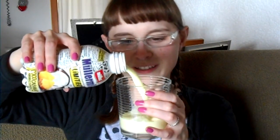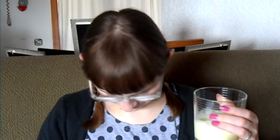Ooh, smells good. So I will pour it into this glass so that you can see. Oh, it's yellow. It's like a really, really pale yellow. I can really smell the pineapple a lot, so I'm wondering how much of the coconut I'm gonna be able to taste, but bottoms up.